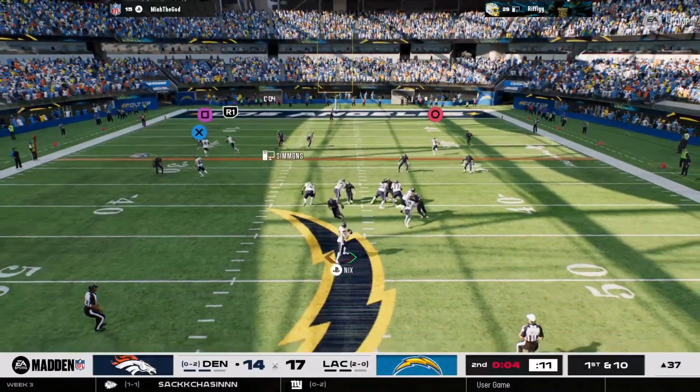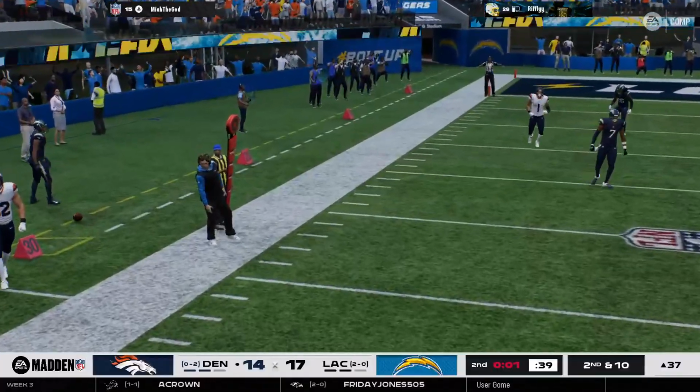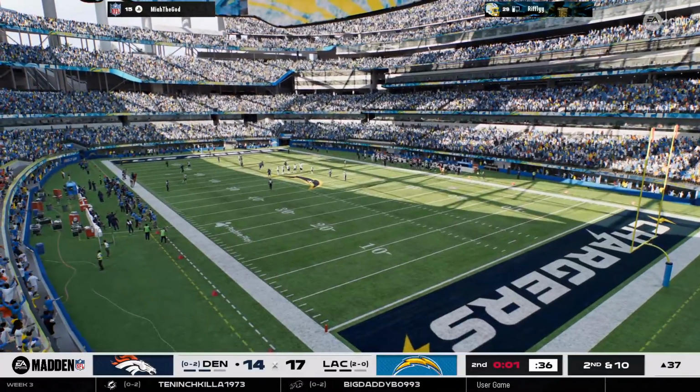They'll throw. It's Nix. And he'll just get rid of this. Smart play to throw it away. And that'll set up 2nd down.